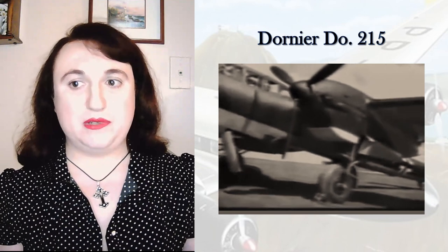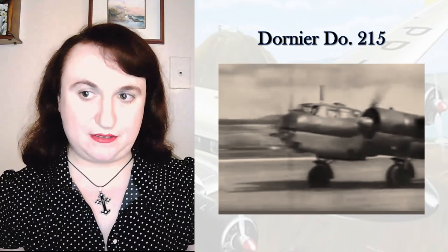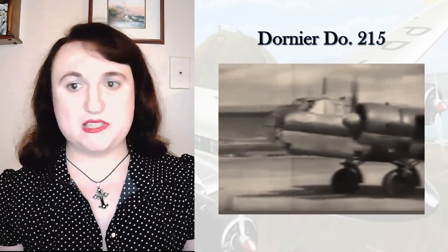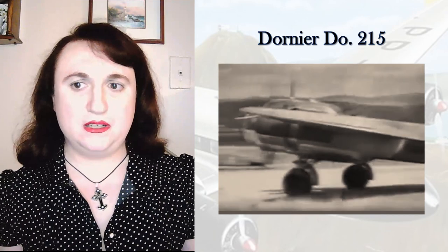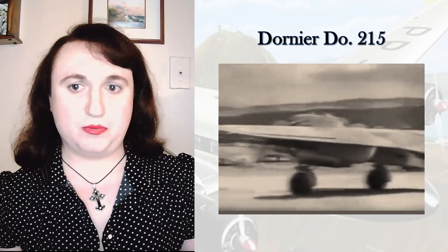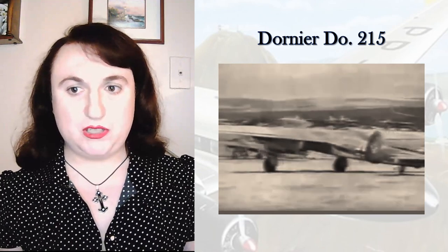But the 215 would instead be used as a strike aircraft over the channel, as a coastal reconnaissance aircraft, but only when forced into that role, and not as a dedicated maritime aircraft, or as a platform regarded as appropriate for maritime use. So very much unlike the DO-17, which she was intended to replace.